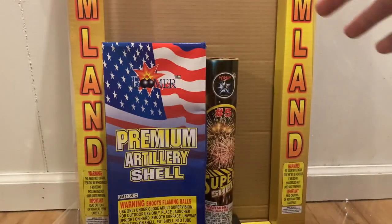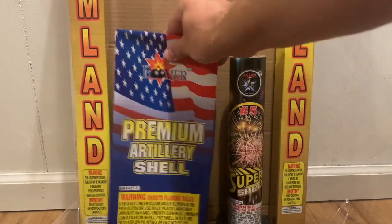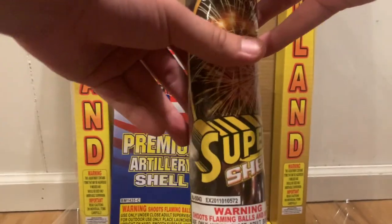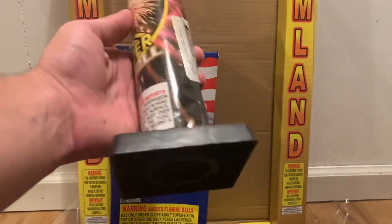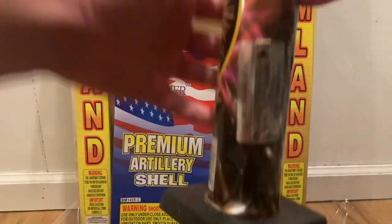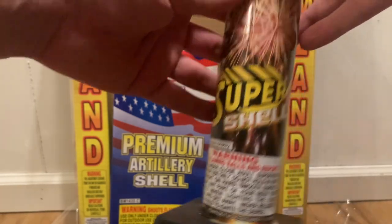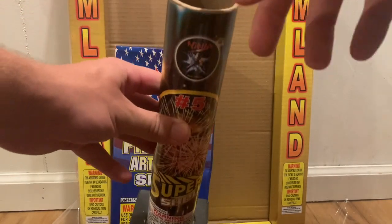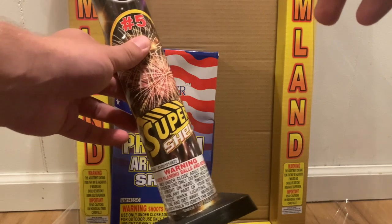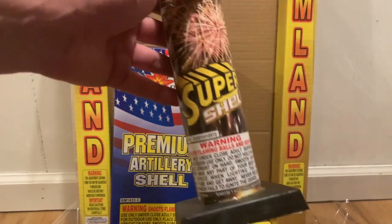Alright. Well, I'm probably acting like this assortment's all great and everything. It's probably going to stink, but, you know, whatever. This tube, I'm assuming this is a single shot tube. I'm not quite sure. It's pretty large. Assuming it's one. It says flaming balls and reports, but I don't know about that. Number 5. I honestly never shoot single shots off like this. I've only shot daytime single shots, so this is all really new to me. You guys are probably screaming at your mics or your phones, I mean. But yeah, I think this is a single shot.